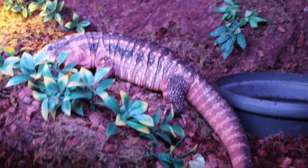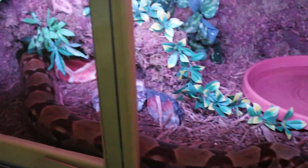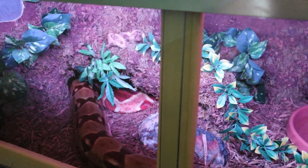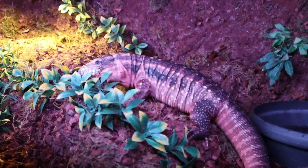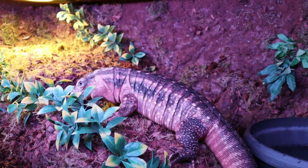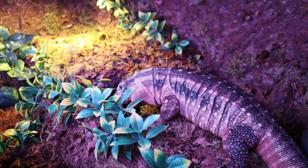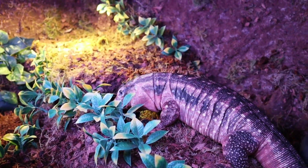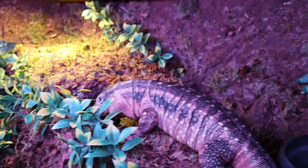But just like with Cleo, I'll give her that time. I'll let her realize that this enclosure is, like with Cleo's, her safe space. That log is going to be Elle's. If she's outside of it, I'll try to get her out. If I need to, I'll lure her out with food. But if she's inside of that log, I'm not going to just pull her out of it, because for a reptile to be happy, they need to feel like they have some space that they are safe and secure in.